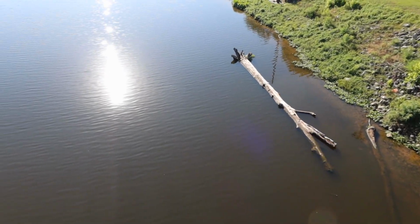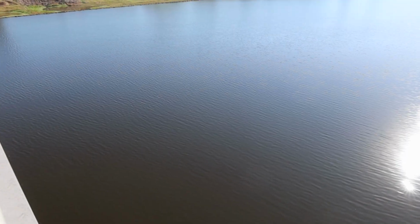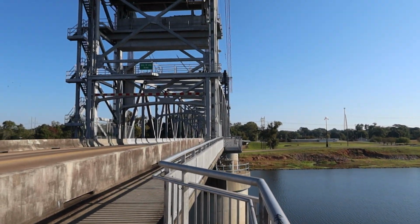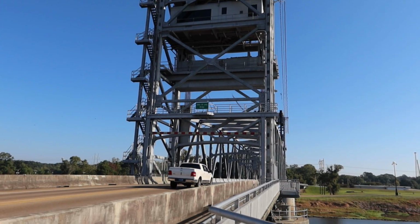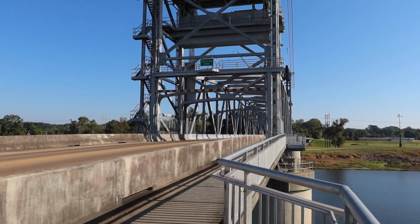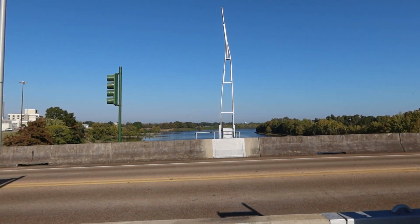I am on the banks of the Red River. It runs through Louisiana, right in the middle of the state. This is the Gillis W. Long Bridge. It goes over to Pineville right there, the smaller sister city of the town that I will be exploring today.